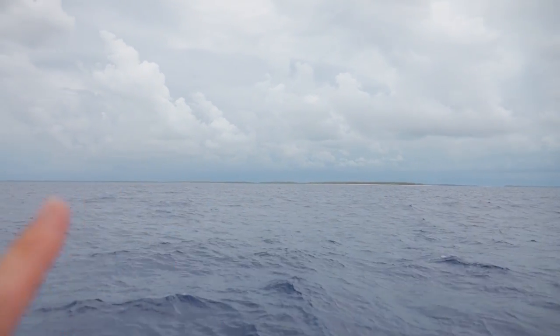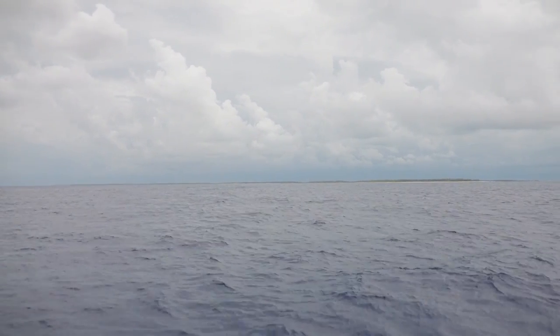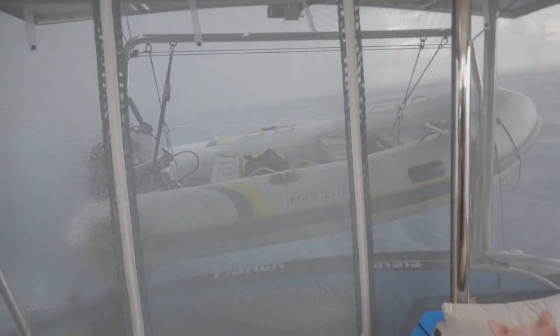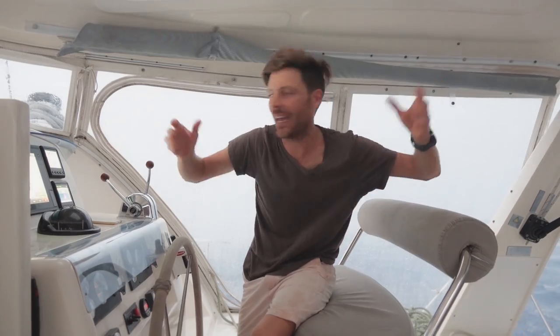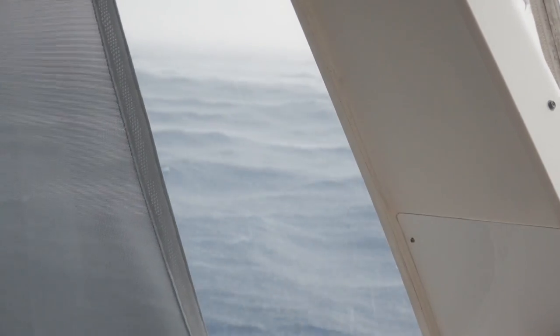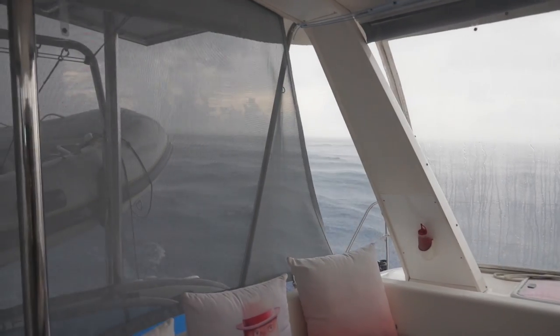That right there is the end of Rangiroa. So much for sunset on the deck. Yeah, I don't know what happened. That like came out of nowhere. It just started lightning and thundering, and then bam, 20 knots of wind, 25 knots of wind. Yeah. Awesome.